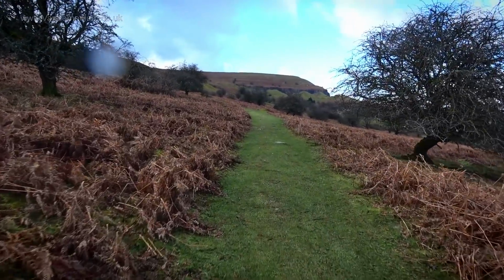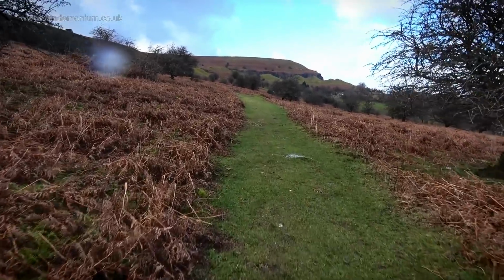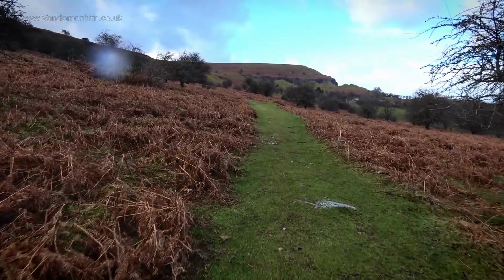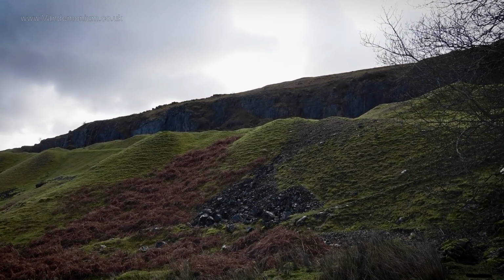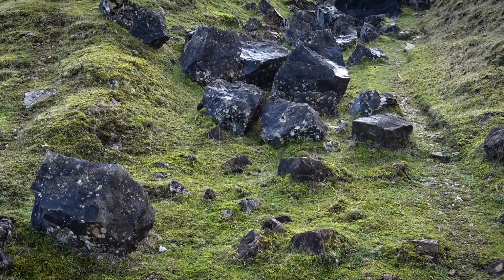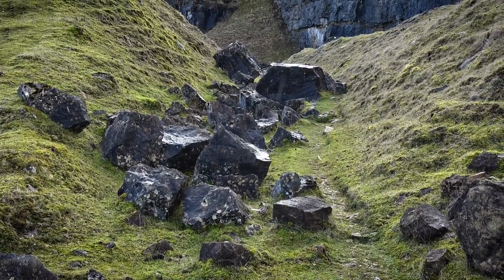I thought we were at the top, but apparently we go higher. Looks like it might rain. And this is what we've come to see. Llangattock Escarpment, the remains of a limestone quarry which came into being over 200 years ago, but has been abandoned for the last century.